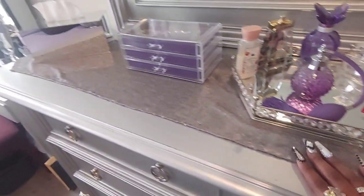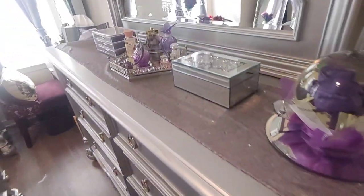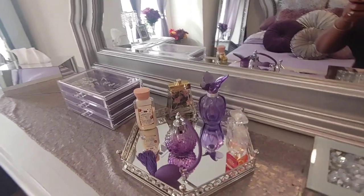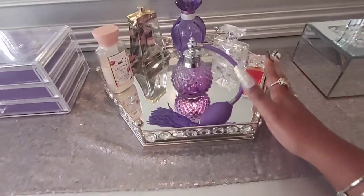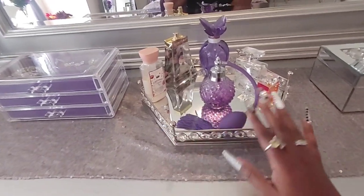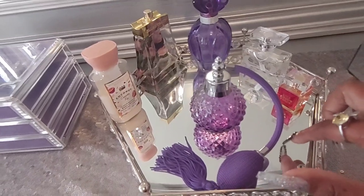This sequin scarf I got from Amazon, and my dresser is pretty long, and it also has tassels on both sides. I hope it's coming up on camera because I'm using my cell phone, so I hope you Bougies can see this. I got this from Ross, and it's a hexagon tray. It has glass in the middle of it.